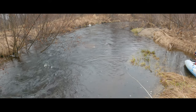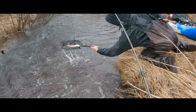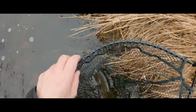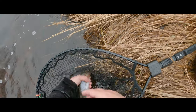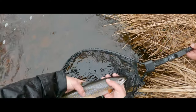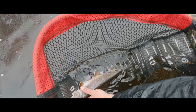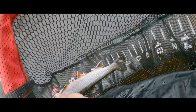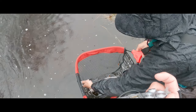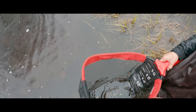Oh, there we go, dude, big fish. I need you. Huge fish. Oh my gosh, that's huge. That one was probably about the size that you caught. Dude, that is a giant brookie. Oh, 12 is right there. 11. Well, 13. We'll see. No, there's no way this long. All right. I'll say it's 13. Okay, I'll take that.